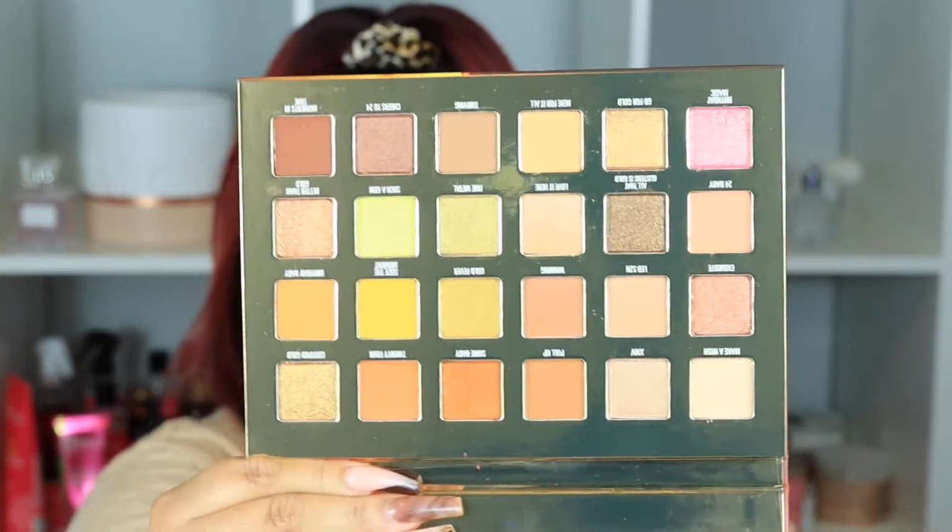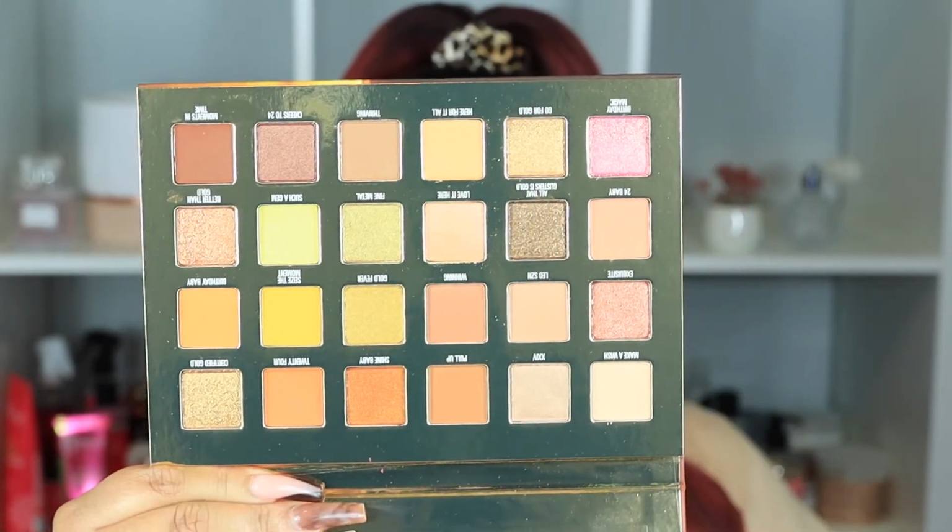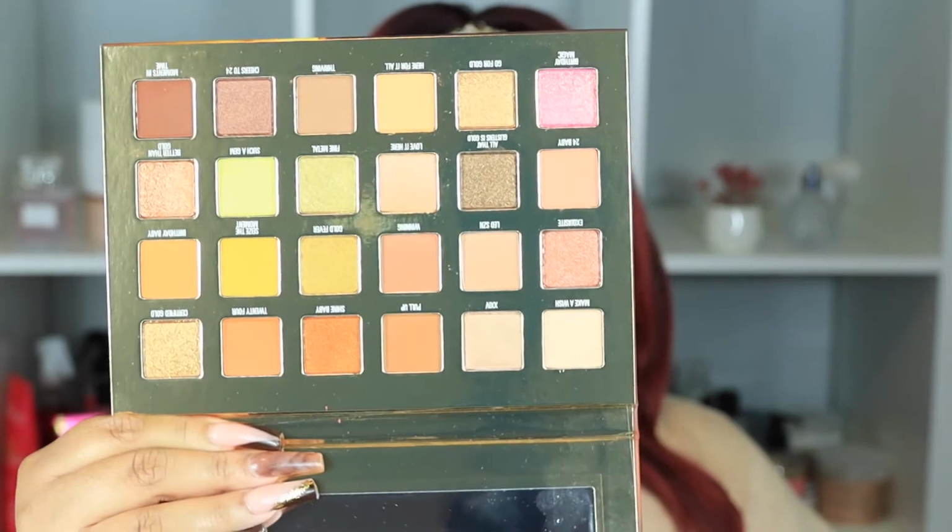So let's open up the palette. It's perfect. It's perfect, you guys. Look at these shades, and I'm just gonna get closer so you guys can see. These are the shades that I'm gonna be working with today. They are super pretty. My hope is that these shades are really pigmented. I think this is one of her first eyeshadows since she's relaunched her cosmetics line. I'm not really sure, but I do believe that these are the only shadows that she has released so far.